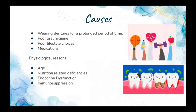Causes. There are several causes that result in the development of denture stomatitis. Here are some of the common ones: wearing dentures for prolonged periods of time, even when you're sleeping at night, poor oral habits, diets very high in sugars and carbohydrates, alcohol use, smoking, and using medications that involve a broad spectrum of antibiotics. Other physiological risk factors include age, especially very common in the older population, age 65 and above, nutritional deficiencies, endocrine dysfunction, and immunosuppression.